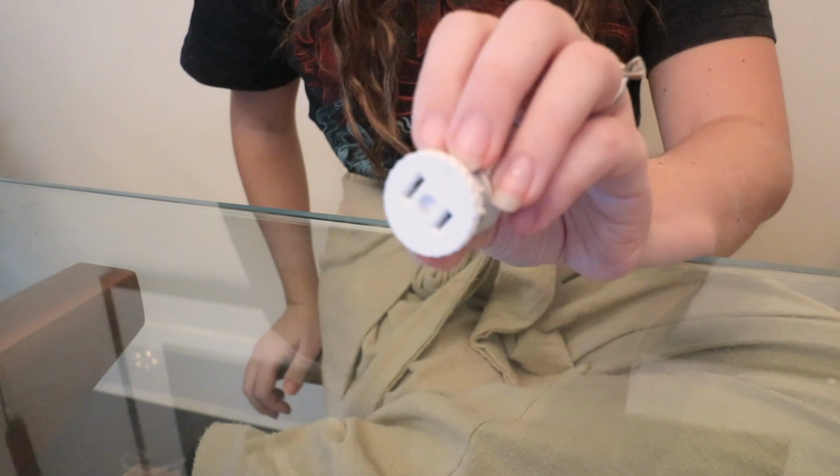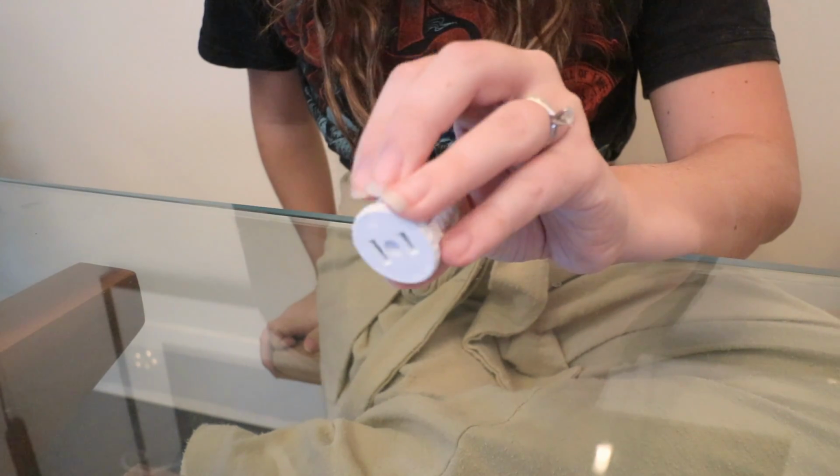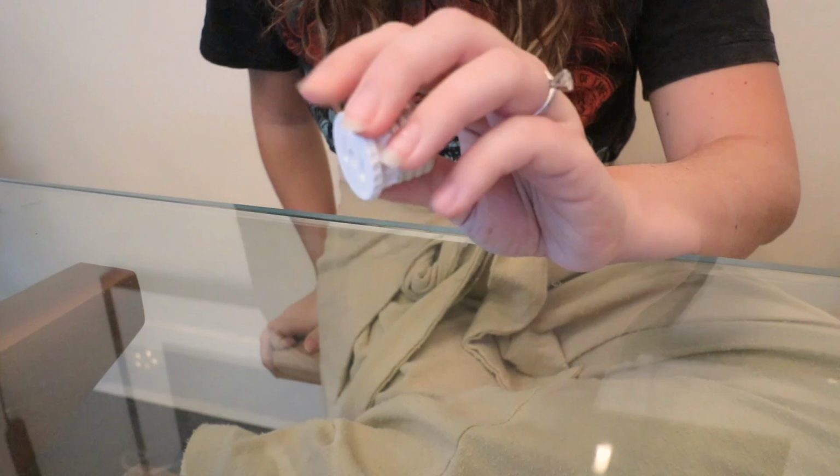So what I've decided to do is get this little adapter. They're like $1, $2, really inexpensive, and they're meant to go inside of a corded light and turn it into a plug, which I don't really know how many times you would actually use for this product. I can't think of a time where I'd want to screw this into a light bulb base and then plug something in, but in theory it works that way. But we're not going to use it that way.